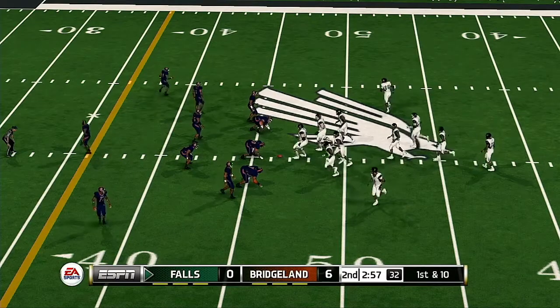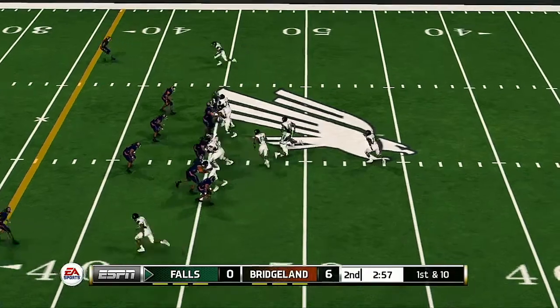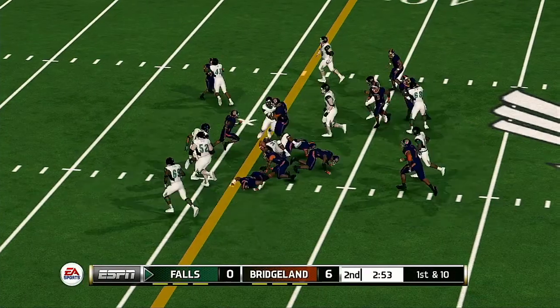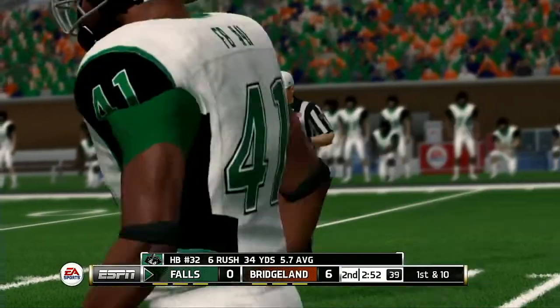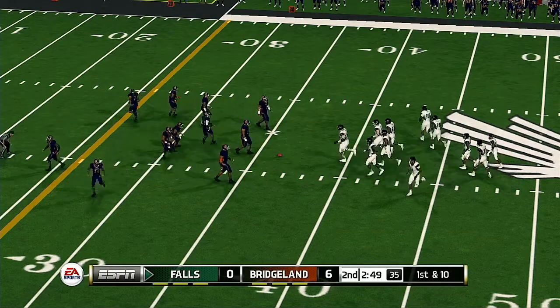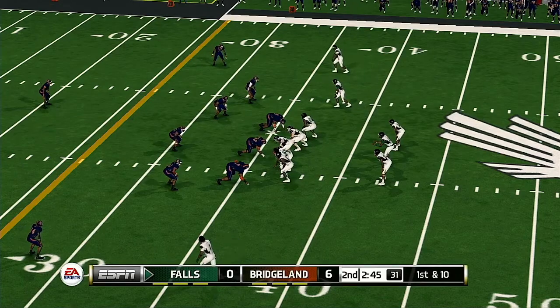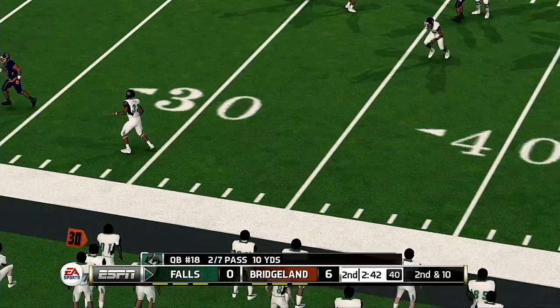First and 10. Ball on the 46. Gains his way to the 36-yard line. Sometimes when you've got speed, that's all you need. It's the one thing you just can't defend. He gets rid of this one.